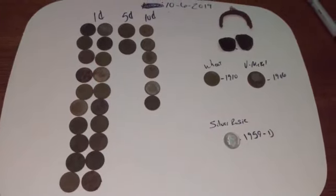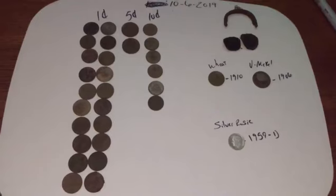So that's the finds for this hunt. We've had better hunts, we've had worse hunts.